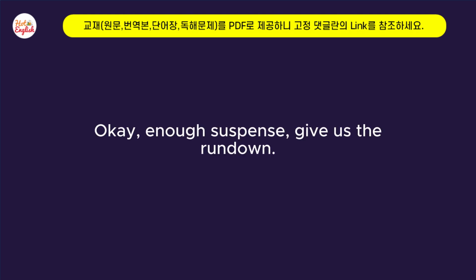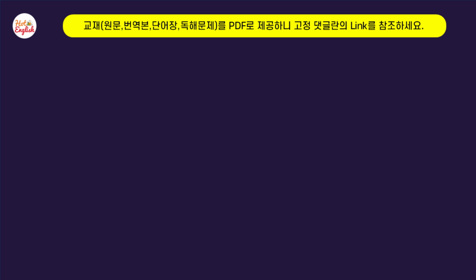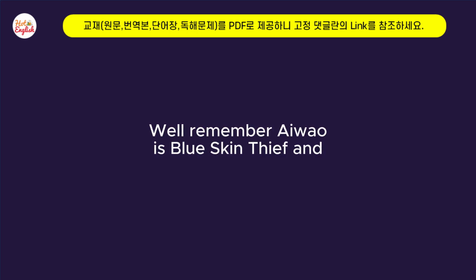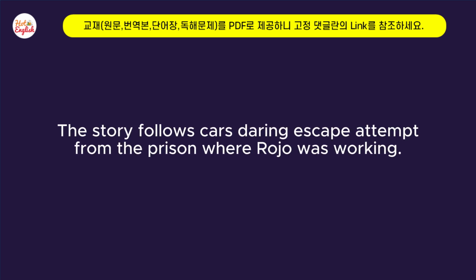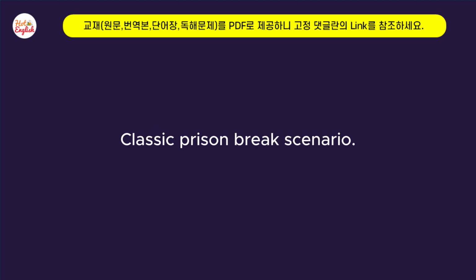Okay, enough suspense. Give us the rundown. What's the final comic actually about? Well, remember Ao, our blue-skinned thief, and Rojo, the bounty hunter turned prison warden. Right, the unlikely duo. The story follows Ao's daring escape attempt from the prison where Rojo is working. Classic prison break scenario. Any unexpected twists?